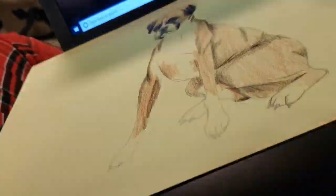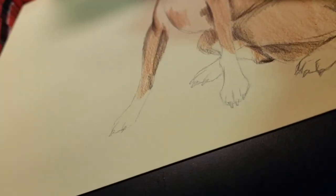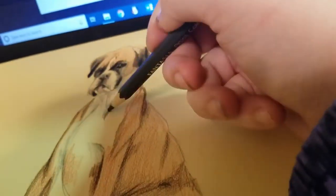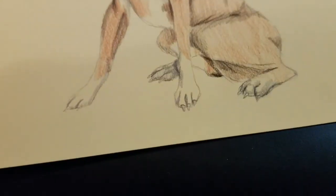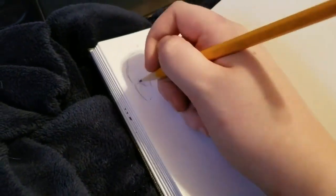Sage, cut it out! Stop it! Come here. Okay, I apologize. My pigs are grumping at each other.